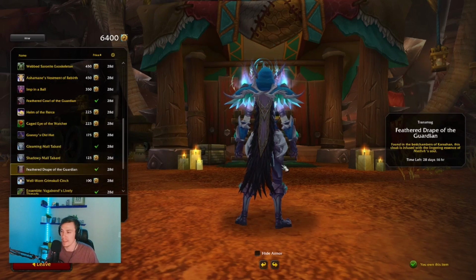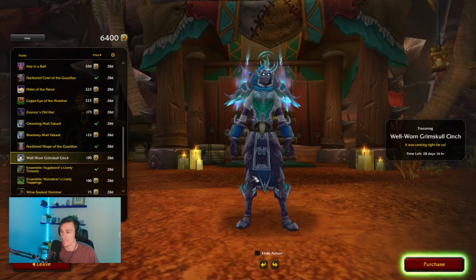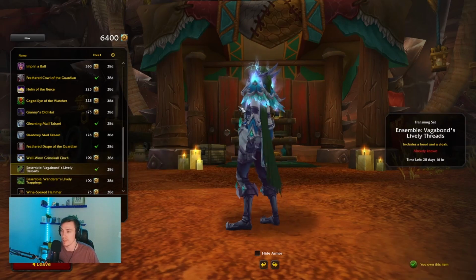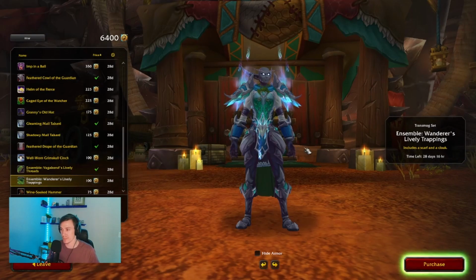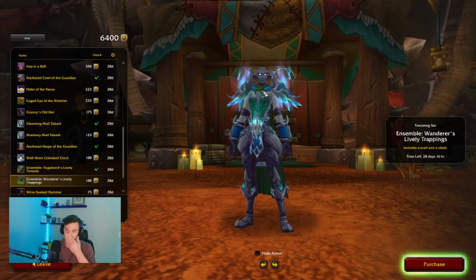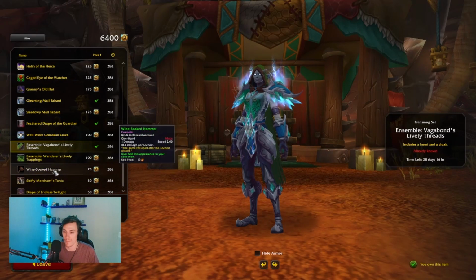Feather Drape of the Guardian is the cloak for the Mage set. So you've got your crow feathers on it. Well-worn Grimskull Cinch, a belt with a skull. I think this has been here before. This is the hood and cloak for the monthly recolor. We get these every month. This month it's this forest green. And then here's the other one. This kind of has that neck piece that goes over it. I guess it doesn't work with my transmog, but yeah, I usually pick up the hooded one. I think that's kind of cool.